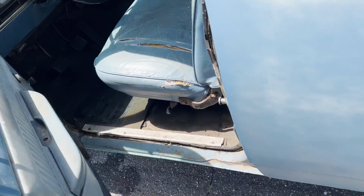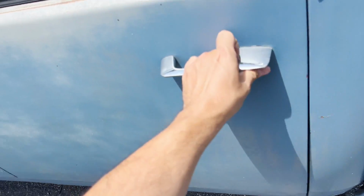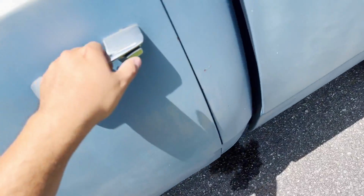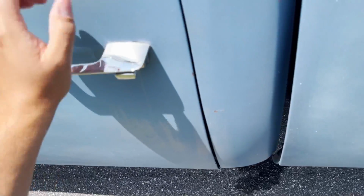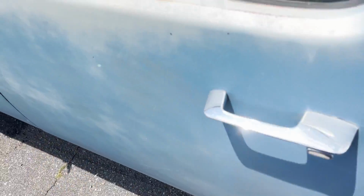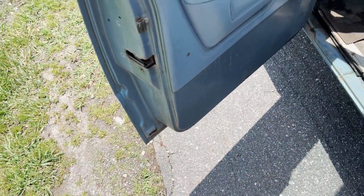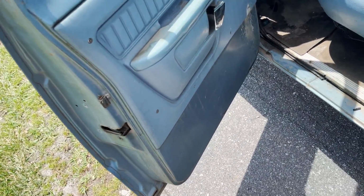Let's check out the back. And is it locked? Nope. Well, that's weird. I just had it open. Okay, open it from the inside, so maybe need to lube that up a little bit.